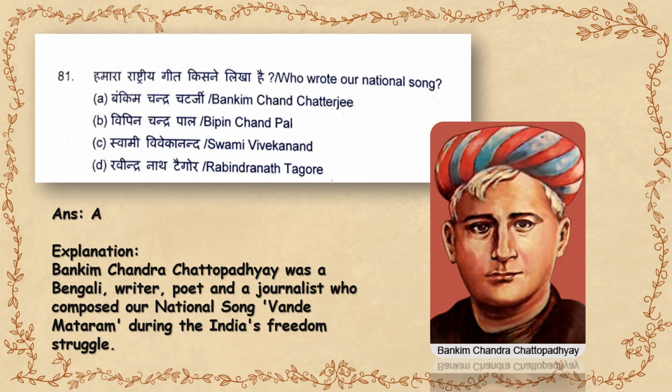Who wrote our national song? Our national song Vande Mataram was written during India's freedom struggle by Bankim Chandra Chattopadhyay or Bankim Chandra Chatterjee. So the correct option is A, Bankim Chandra Chatterjee.